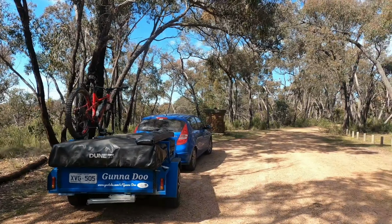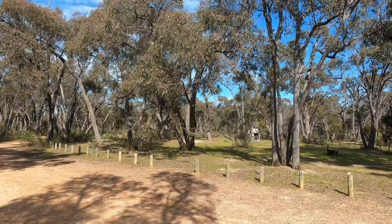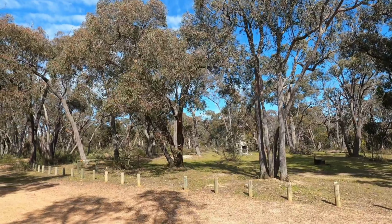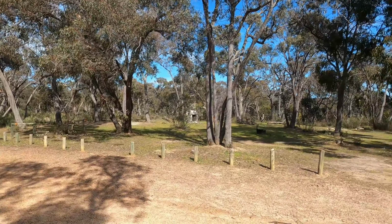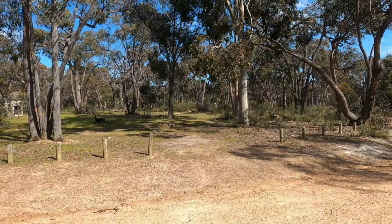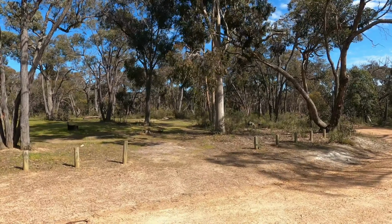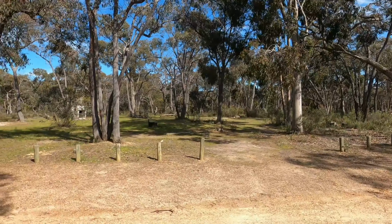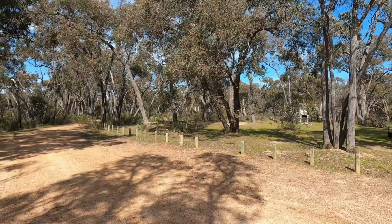Well, this is One Tree Hill. I was up at the lookout on my Yarra Yambiack video. I did a bit of mountain bike riding here last time, but I don't think I did any filming. So, lovely little spot. I have heard that they've got a $3 million grant here to improve the track, so that's always going to be a good thing. So, bit of a picnic ground here. So I'll get set up and go for a ride.